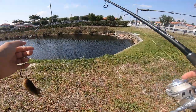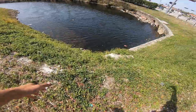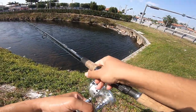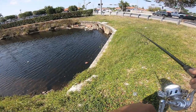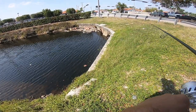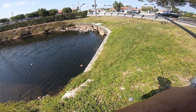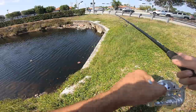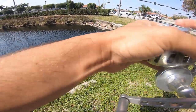All right, boys. Third or fourth spot of the day. There's a fish right there. There's a snook right on the pipe. I literally see the fish. You see it?